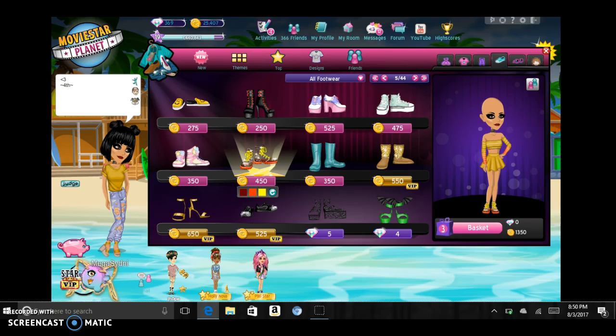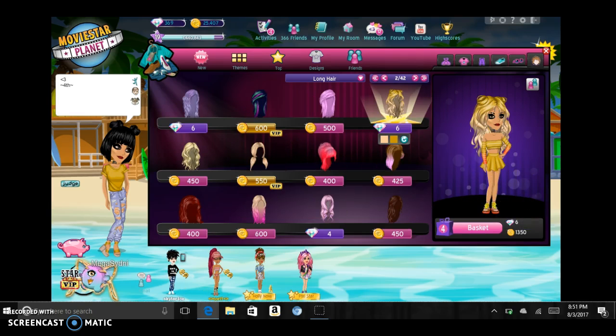Now, Leo's power is fire, so I picked these shoes and modeled them to kind of look like fire. Now, of course, Leo's a lion, so I wanted bigger hair, so I really like what this hair has to offer, and I'm making it yellow and blonde to represent the color scheme, and also I wanted it to be shiny, like the sun. So here's the look.